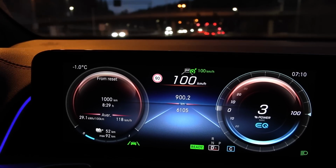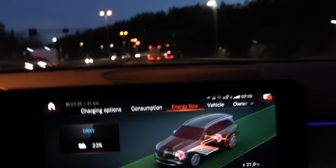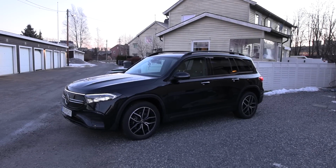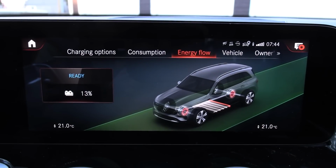minutes. Well. And 23% left. We are now back in Oslo, and you see we arrive with 13% battery. So if I would calculate better and arrive with 3%, I could actually save 5 minutes of charging time. So that means that the time could be 11 hours, not 11 hours and 5 minutes.